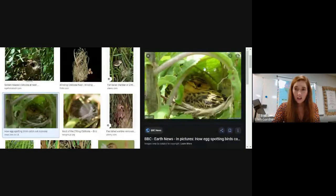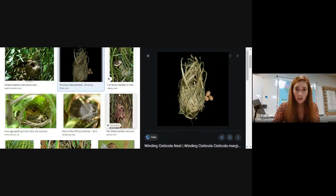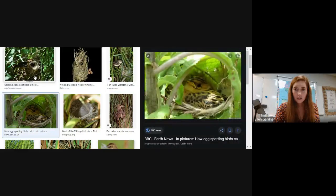And it uses threads from spider webs to stitch living leaves together to make an almost perfectly camouflaged nest. I'm going to see if I can find a good picture of that cisticola nest. Okay. So here is a cisticola in its nest woven out of these leaves. There's a bunch of reeds woven together. It is quite well camouflaged, isn't it?